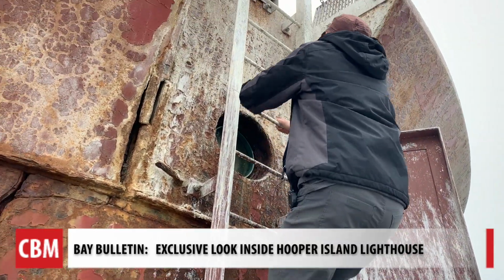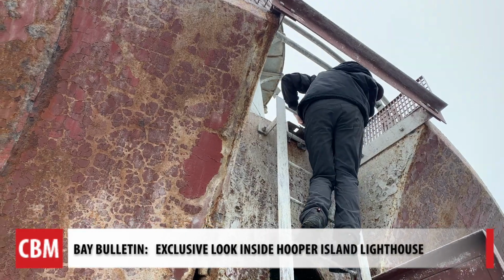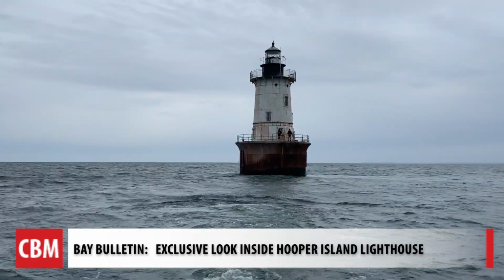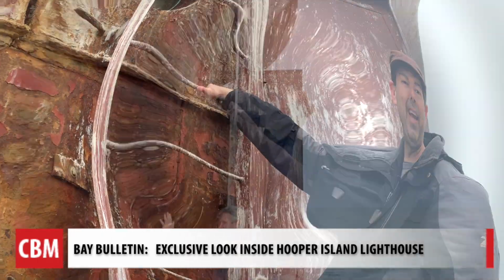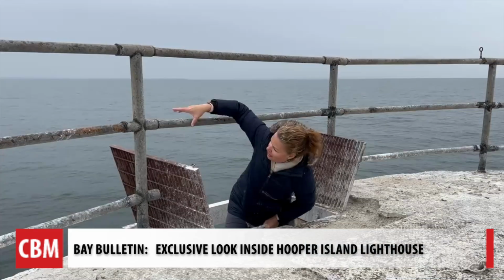This heart-racing climb will not be necessary for future visits, as Cucé plans to make it more accessible for the public. This area is known to have rough water, so he wants to build a small dock with a boat lift. This is a small step for man and a giant leap toward restoring the lighthouse and restoring the bay. I can safely say I've never done this. A ladder over the bay allowed us to get here.